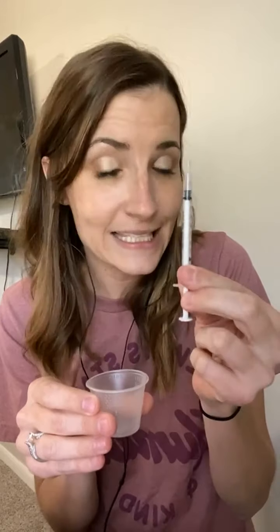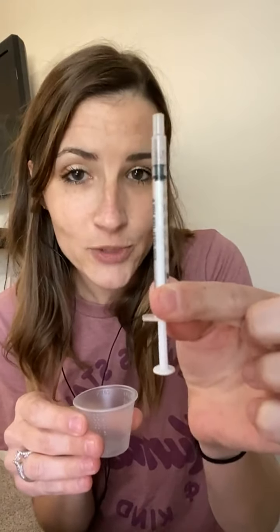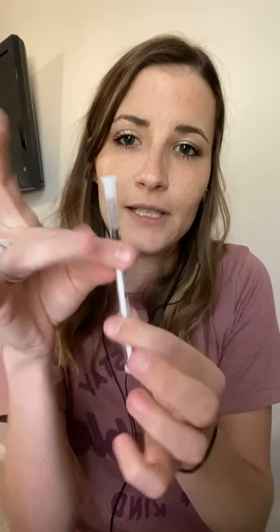But remember, your baby's belly is tiny, and this is great. Your baby hasn't even been born yet. And even when they are, this amount is perfect. Their little bellies are tiny. So you're going to pull it up in here, put your cap on, and then label it, date and time it, and stick it in the freezer, okay? You're going to use the oldest milk that you've expressed first, and then so on and so forth. So you can do that twice a day.